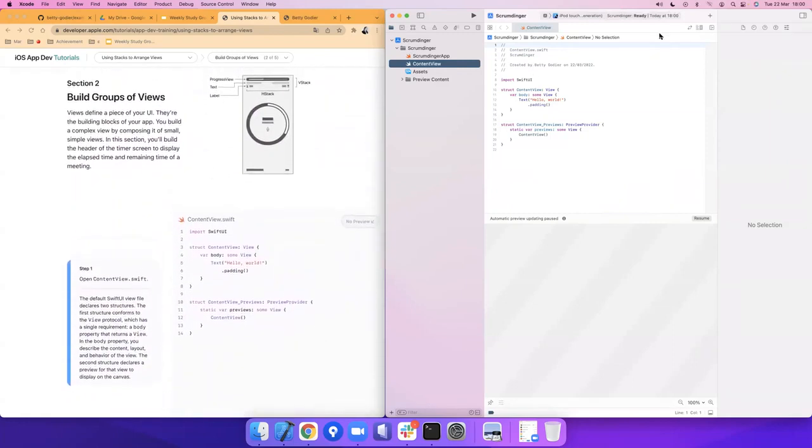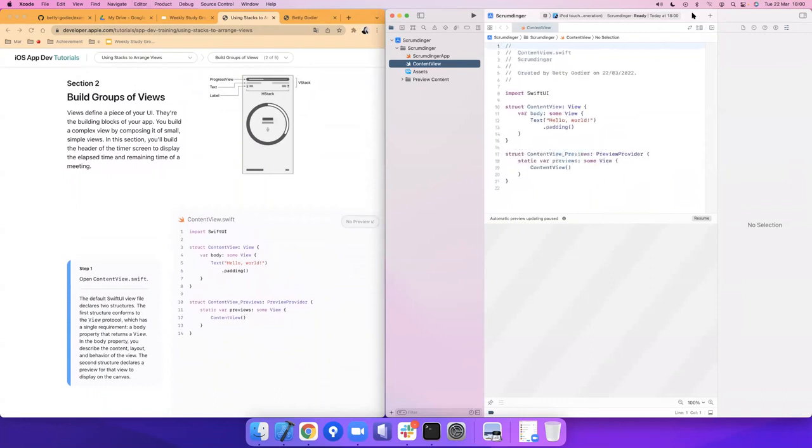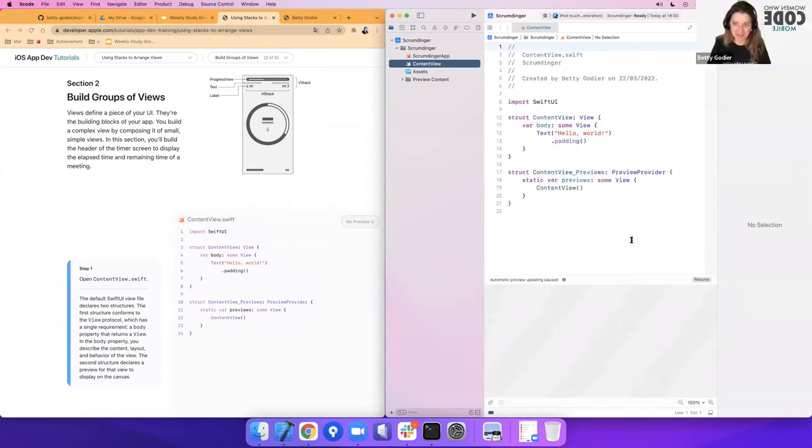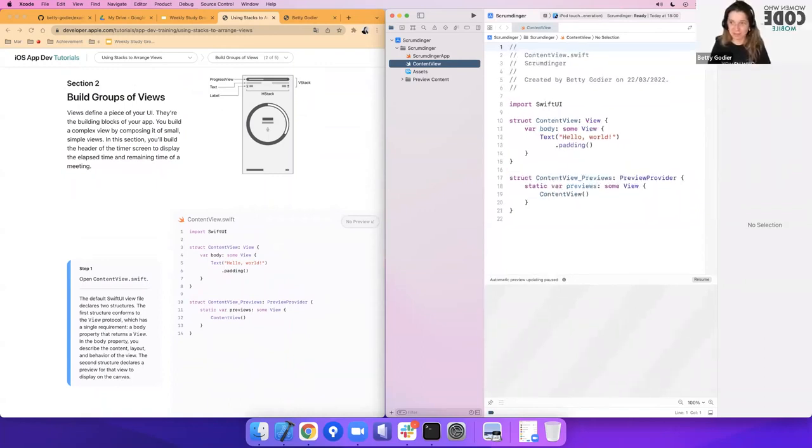Betty, can you make that text bigger? You can do it automatically with Command plus. Yeah, that will make it easier for people to see. Thank you. Thank you, Rui. Perfect.